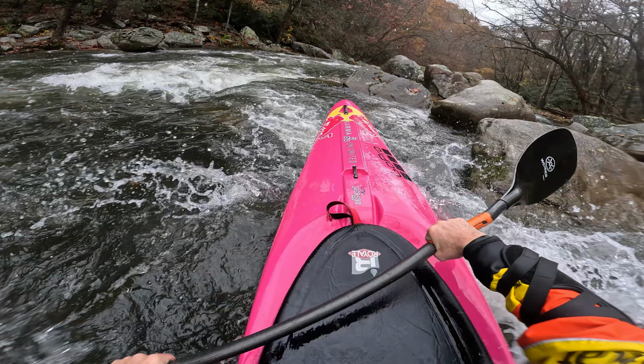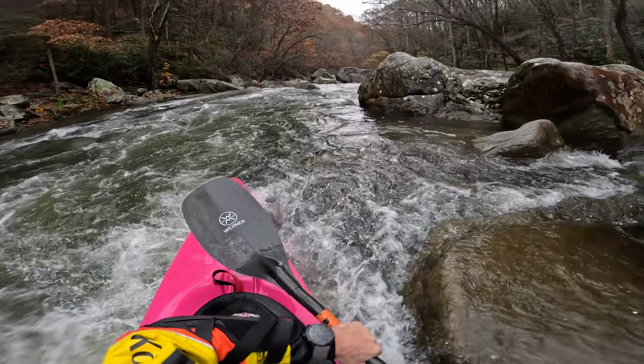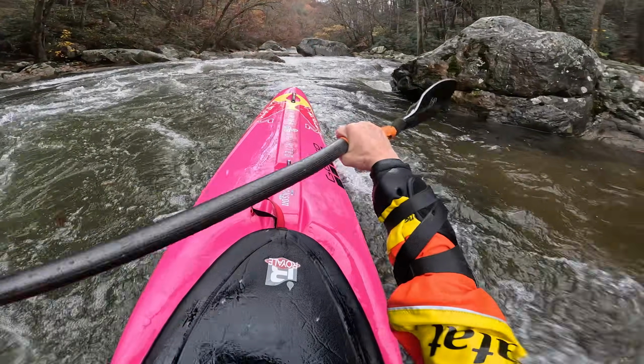Then right here I've timed both the left line and the line that I do a lot, and I just find that not only is the right line more consistent, but it can be a little bit faster. Basically aim over the rocks, get as big of a left sweep stroke as you can, and get your momentum moving back right.